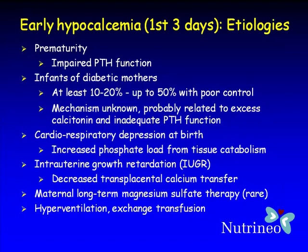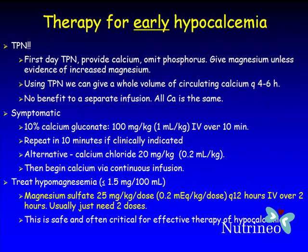Okay, the next one. Therapy for early hypocalcemia. Well, our therapy of choice for early hypocalcemia is to give the babies TPN as soon as possible. We don't routinely start babies on intravenous dextrose with calcium added. Most babies don't need that. So we try to get babies on TPN in the first day of life, in which we give them protein and calcium, but we leave the phosphorus out of the TPN.